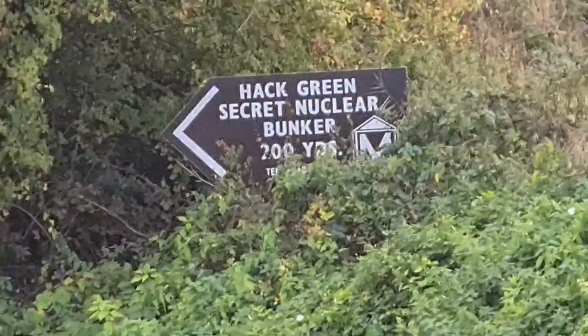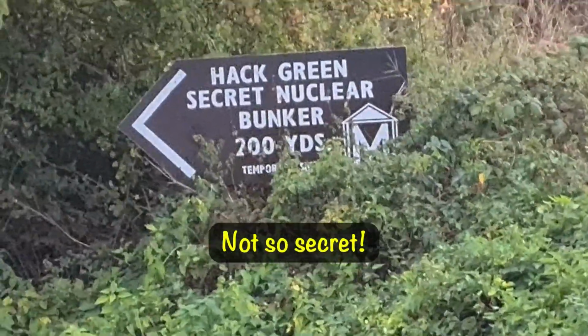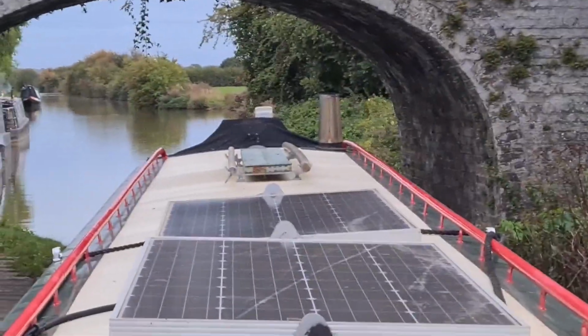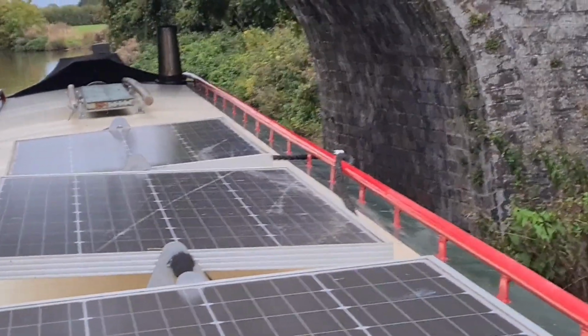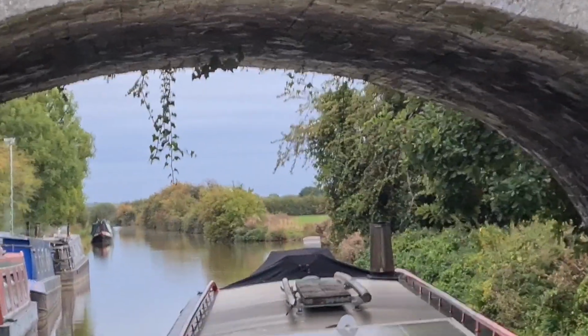The sign just over here has got to be my favourite sign on the entire network. I think it speaks for itself. Actually, Hack Green was an RAF station during the Second World War. It was actually a radar station for the defence of Liverpool.